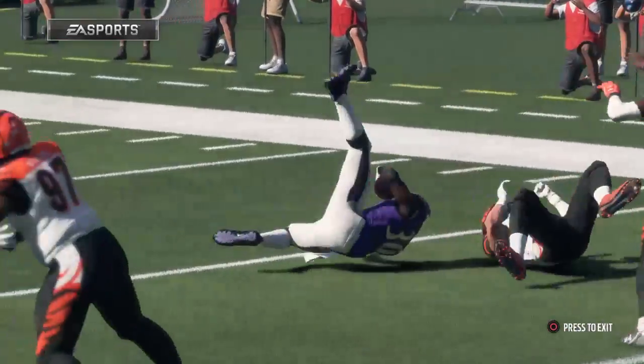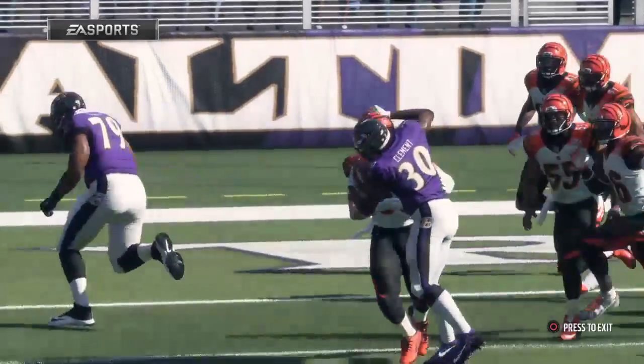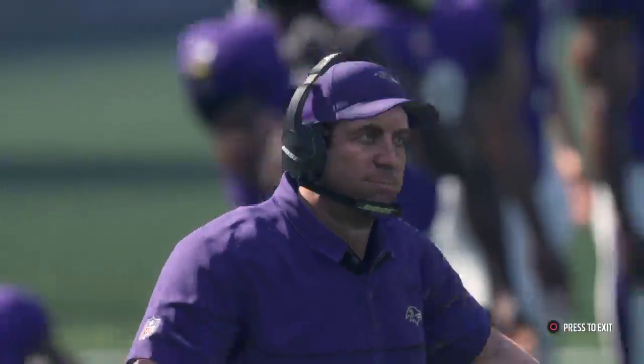But if you're on the offensive side of the ball, there's an opportunity because I know what defensive guys are thinking right now. Just stop them, get to the ball. That means they might not be sound defensively. There could be some opportunities.